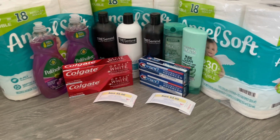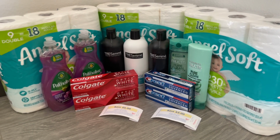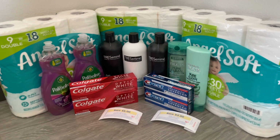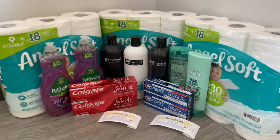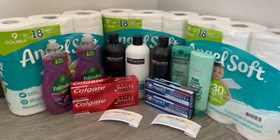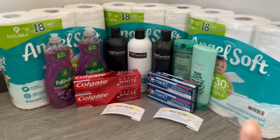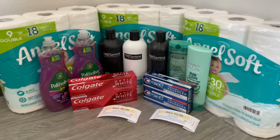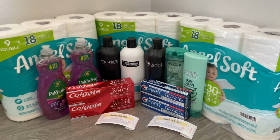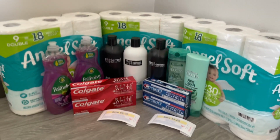And I have a total of 14 items here. So when you divide that $3.61 by the 14 items, it makes each item about 26 cents, which is still a great deal. Like I said, since she only rang me up for 1 of the Garnier Fructis, that kind of threw my transaction off just a tad bit. But overall, paying $3.61 for this amount of products is still a really good price.